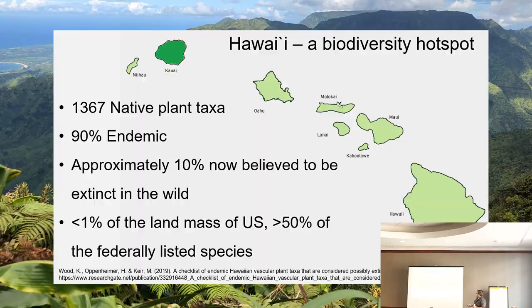So the state of Hawaii is a biodiversity hotspot. We have roughly 1,367 native plant taxa. 90% of those are endemic. Approximately 10% are now believed to be extinct in the wild, according to Wood et al. And we have less than 1% of the land mass of the United States, but more than 50% of the federally listed species. And up to the north of the island chain is Kauai, which I'm going to talk about now.